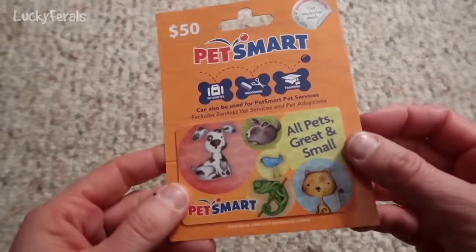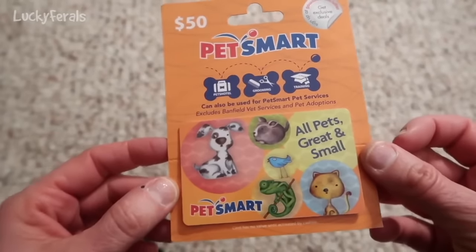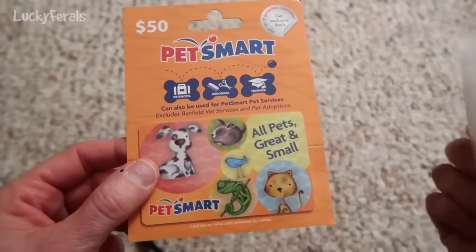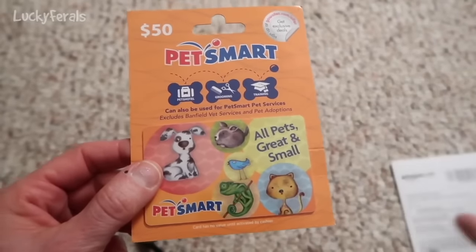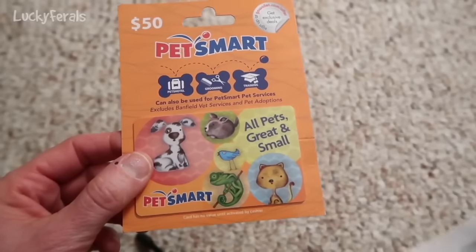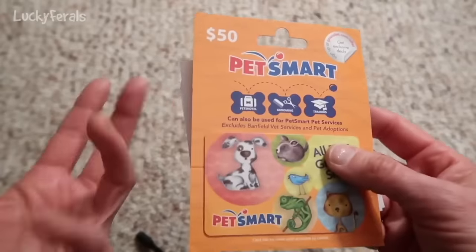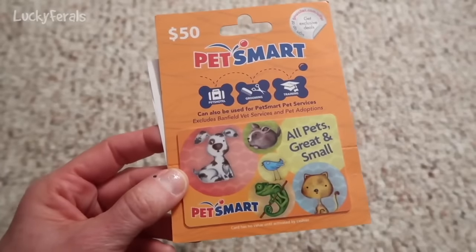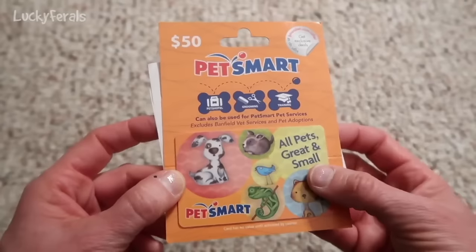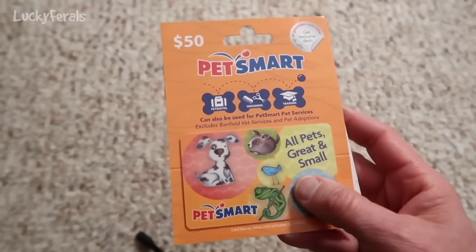Okay, it is a $50 PetSmart gift card. How awesome is that? Now there's two pieces of paper in here, but all it says is that it was ordered by Michael C. So thank you so much, Michael C. This is really great. Gift cards are always put to good use. I was actually in PetSmart earlier today buying some cat litter and a few other things. So thank you so much.